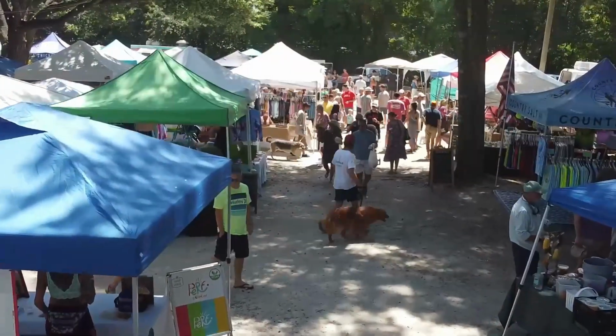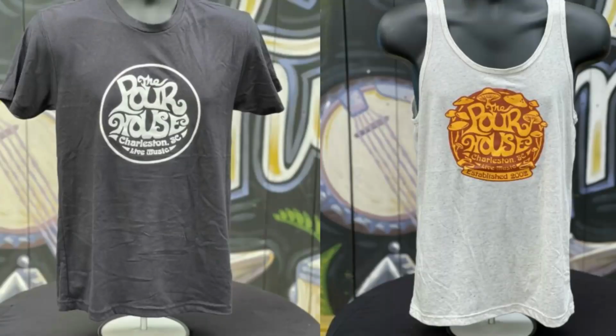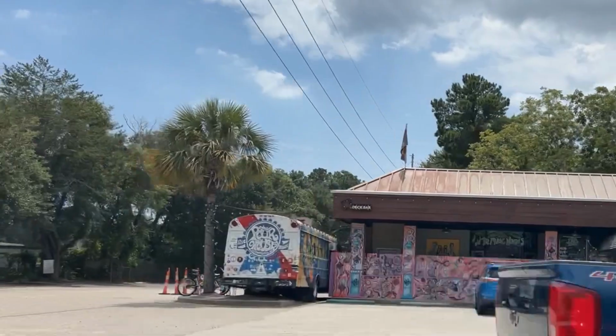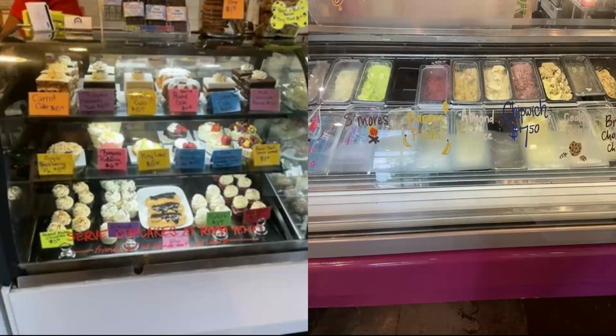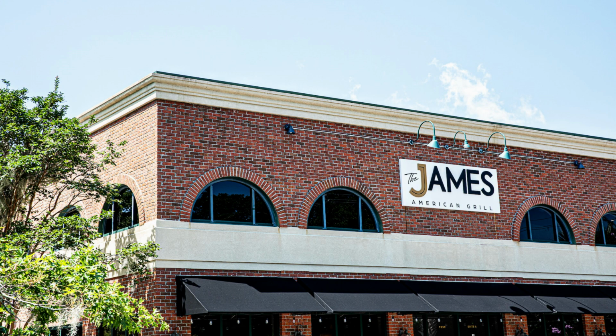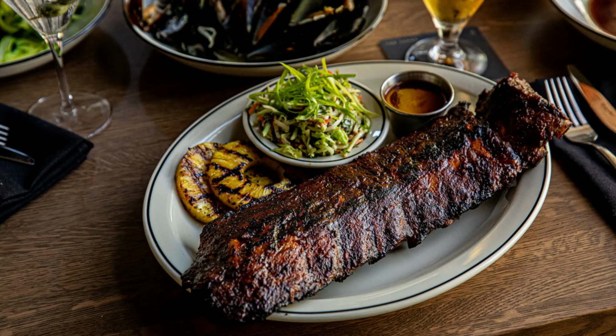They also have a Sunday brunch farmers market with all kinds of vendors, from produce and food to art and clothes to face painting and food trucks. Riverland Terrace is also home to LB Sweets and Treats, an awesome pastry shop, and The James, a newly opened and highly anticipated neighborhood restaurant offering higher-end American food.